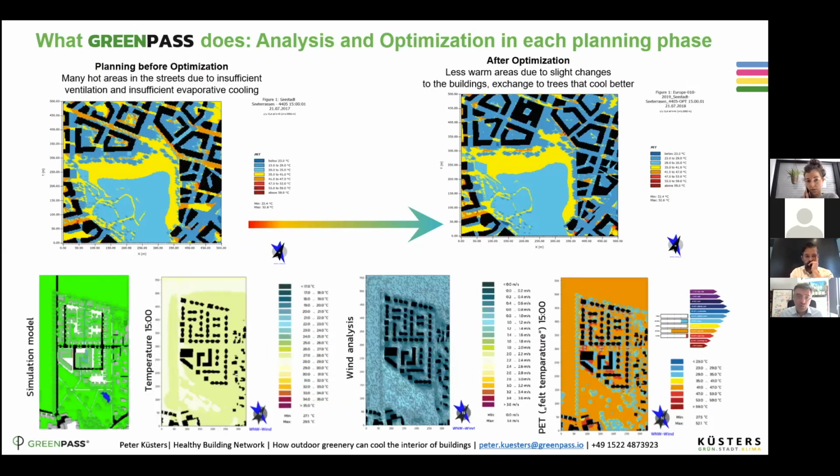This is what we, for example, do. You see on the left-hand side above, a simulation where you still see a lot of orange areas in the streets, which are a little bit hot, too warm. And on the right, you see that. Can you see my mouse, by the way?